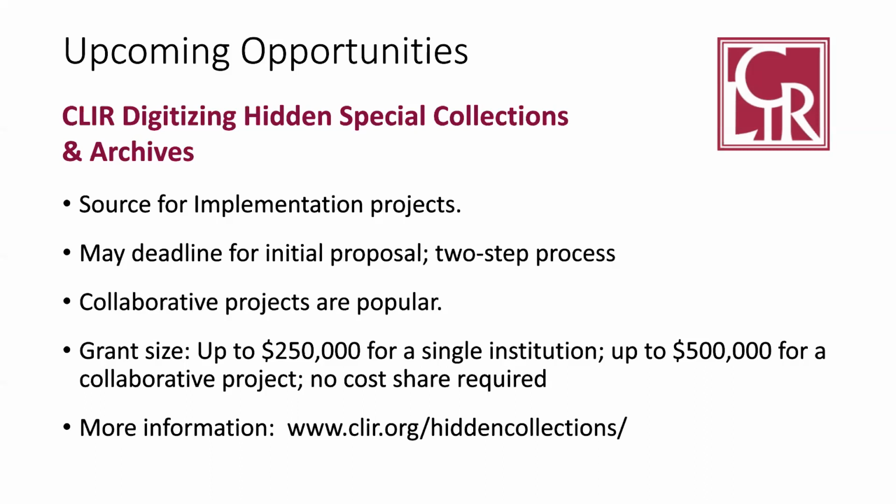Also, just so you're aware going in, the CLIR grants are very competitive. And it's a two-part application, with both parts being pretty time consuming. So you have to plan in advance that you're going to really commit to this. On the positive side, they can be very worth it. They will cover the project, and they are prestigious grants. They're ideal for digitizing collections of national scholarly interest, just so long as they're in fairly good condition.